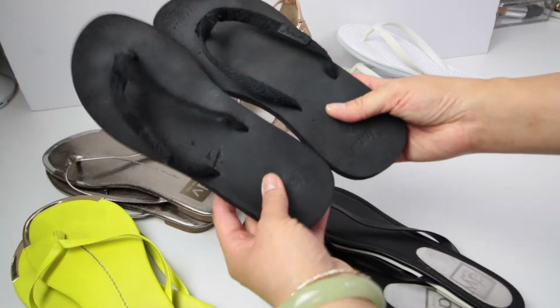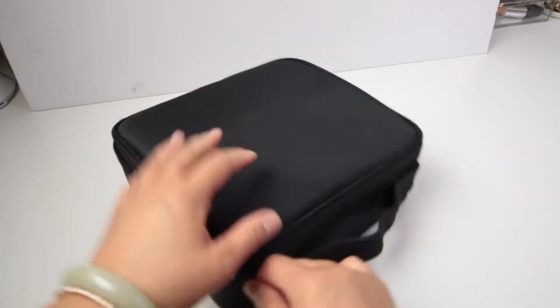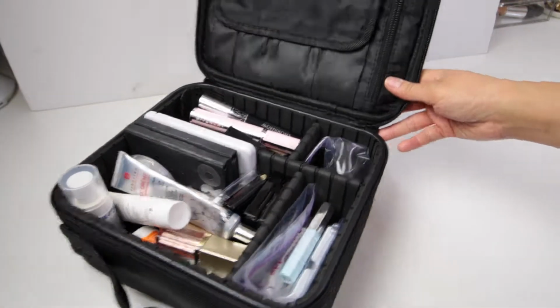Moving on to my makeup bag. There is a lot of makeup in here. It's pretty heavy. I kid you not, all the makeup that I'm bringing in here is basically for the wedding, which is a one-day event. I normally don't like to wear too much makeup. When it's hot and humid, the only thing I would like to wear is just moisturizer and sunscreen.